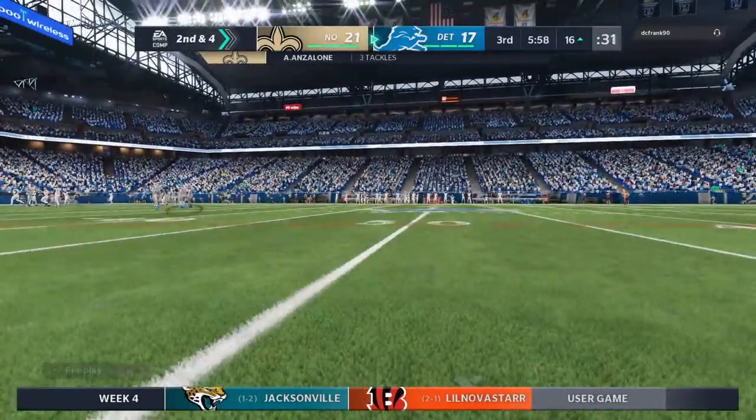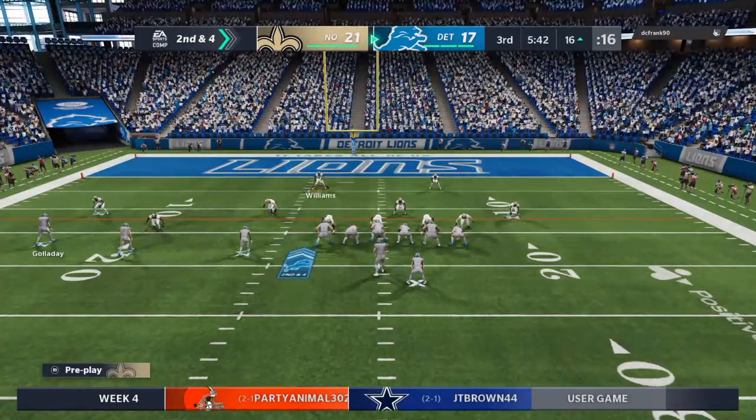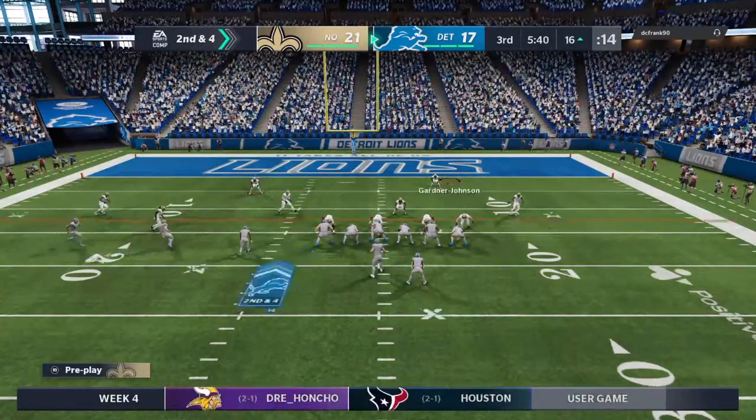And that was not a bad scramble there on 1st down. He didn't force it, nor did he throw it away. He was able to take off, and now he made it a very manageable 2nd and short.